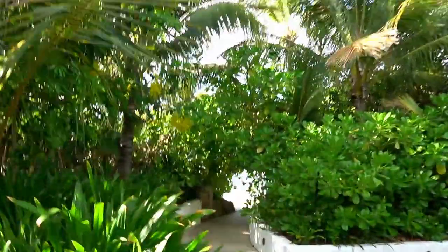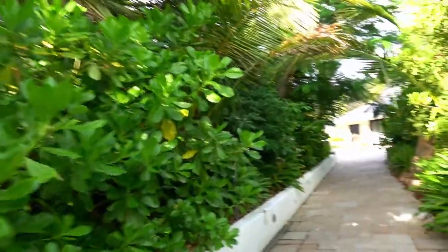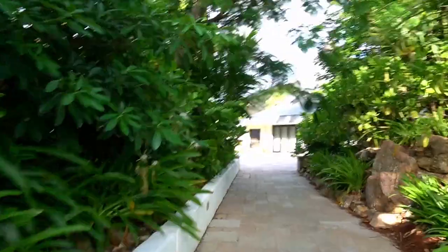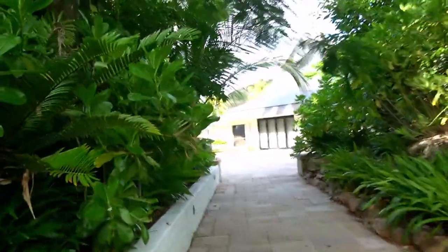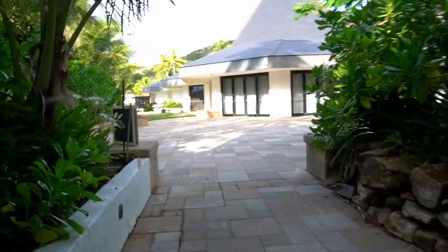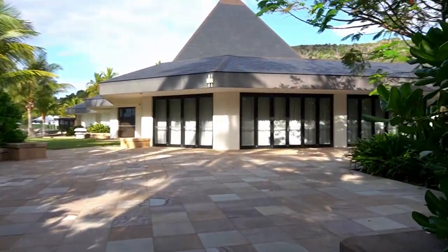And here's a little path to the beach if you want to go in and take a little walk. You can do that. At night, this place is so romantic in terms of the ambience, because there's lights in the little corner strips, lights coming out, lights in the trees. So super romantic.